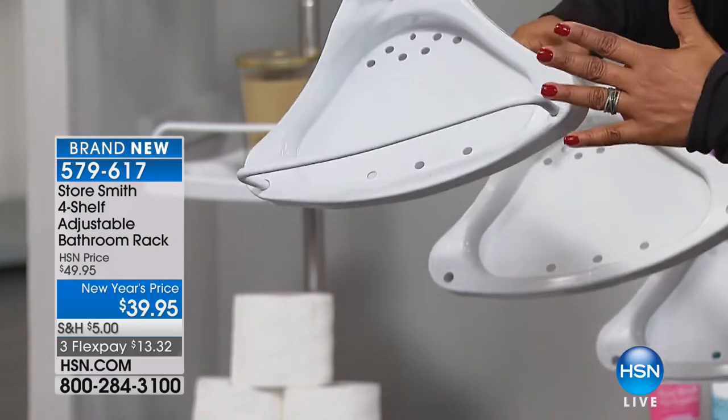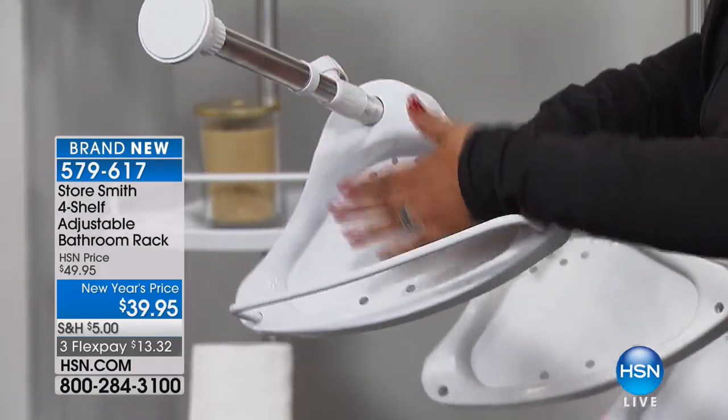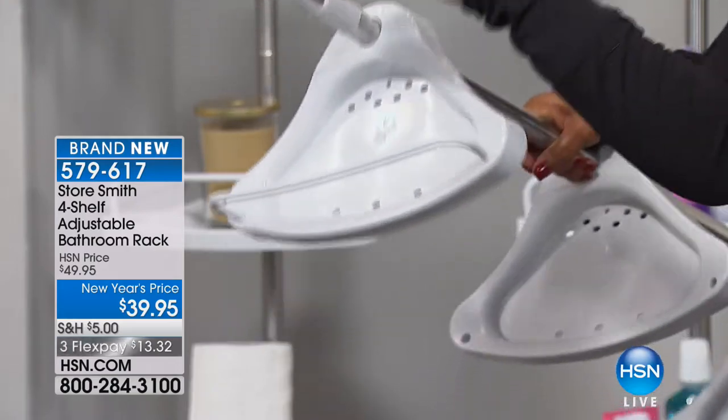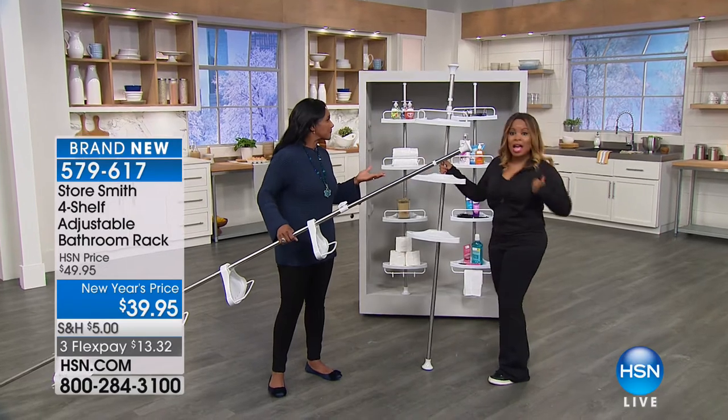I think that's the reason to order it, because most of us have the shampoos, the conditioners, the body soap. You've got the lotions, you've got the scrubs, the exfoliants. You've got the shaving cream. How did we become such users? We use so much product. And then you have yours, I have mine.